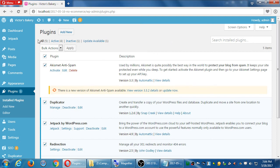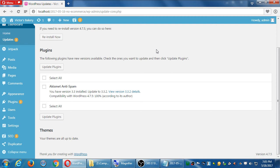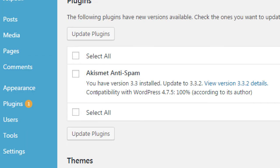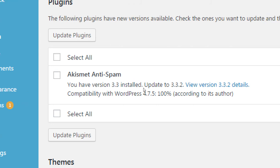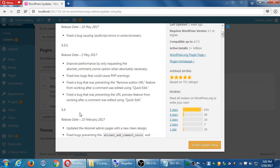So in our case, we've had this update nagging us here. We don't have a WordPress update to do. We don't have any themes to do. We have a plugin to update, a plugin we're not really even using at the moment. This is telling us we have version 3.3 of Akismet, and there's a version 3.3.2. You can view the details, which are really technical usually, but 3.3.2 says it fixed a bug causing JavaScript errors in some browsers. There was a 3.1 before that, and when we started the class, we had 3.3.